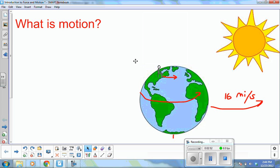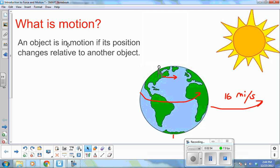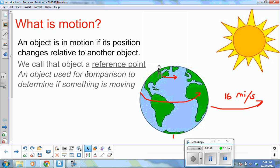So, here's a first crack at a definition of motion. An object is in motion if its position changes relative to another object. So here we have me relative to the chair. I'm not moving, but when you consider it in relation to the axis of the Earth, I'm moving pretty quickly. And then when you consider my position in relation to the sun, I'm moving really pretty fast. We call these objects reference points. A reference point is just an object used for comparison to determine if something is moving.